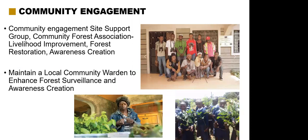Then finally, we are engaging local communities actively because they are the nucleus of change, the foundation that ensures the Taita Hills is safeguarded. So working with site support groups and community forest associations, we are slowly changing perceptions and attitudes on how to utilize the forest sustainably through livelihood improvement programs, forest restoration, awareness creation and advocacy that ensures that the people are aware of the importance of the vital ecosystem services that the forest provides. That includes water and pollination services, and therefore there is continuous attitude change and people seeing the importance of the forest because of the nature-based livelihood enterprises that can be derived from the forest.